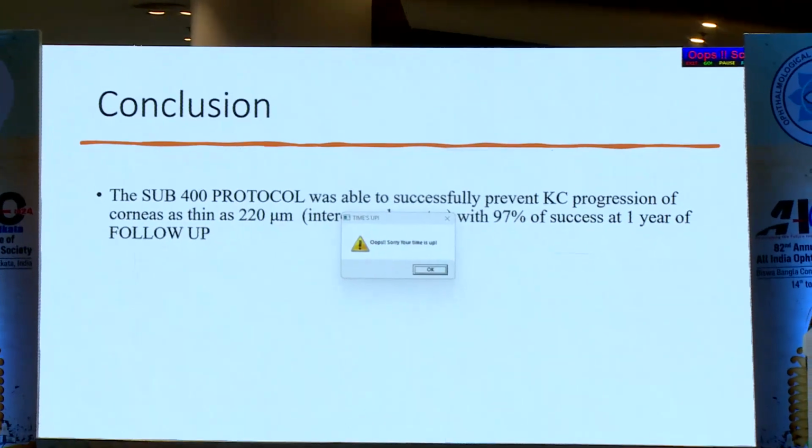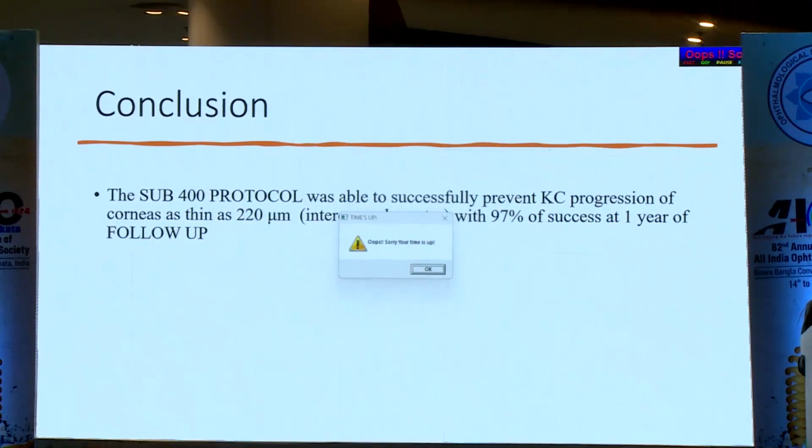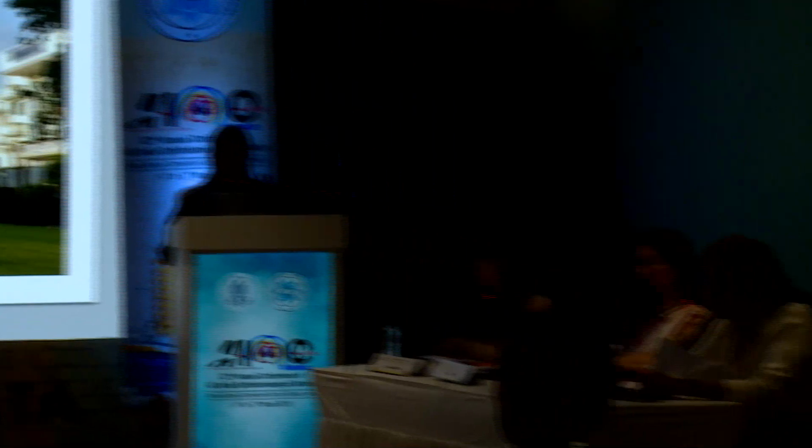So in conclusion, the sub-400 protocol was able to successfully prevent KC progression in thin corneas as thin as 220 micrometer with a 97% success rate at 1 year. Thank you. Any question?